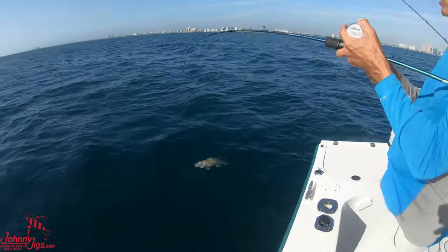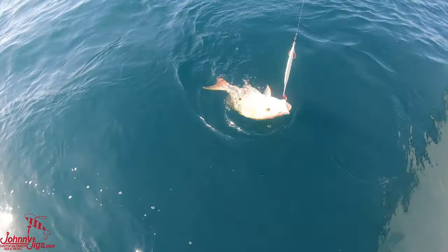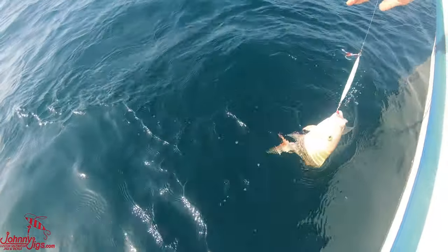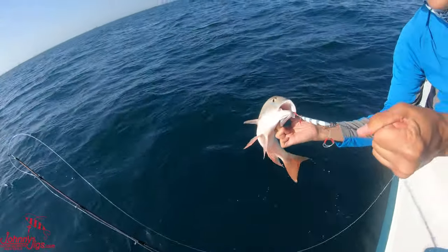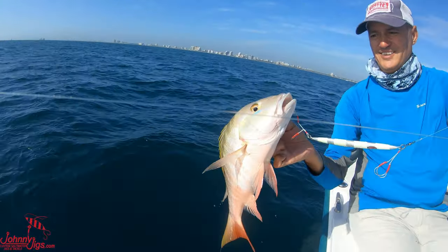Color. What the? Hey, baby! Look at that! Put him on the scale. Let's see how big he is. That's a keeper. I think it is. That, boys and girls. Who says you can't catch a mutton on a jig?